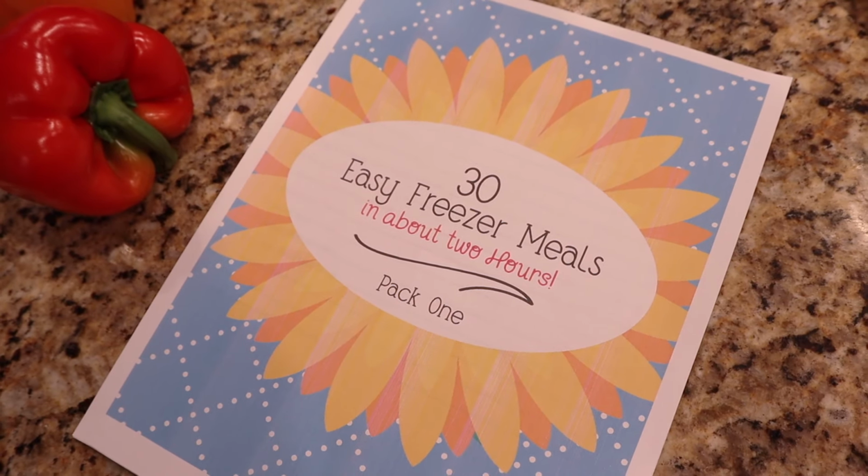And today I'm going to be cooking my way through Jamerrill Stewart's 30 easy freezer meals in about 2 hours. Now, let me say this first of all, this is pack 1 in her guide, and I'm not making 30 freezer meals. I'm only going to make 10. In this pack, she gives you 10 different recipes, and then you could make them each 3 times, meaning 30 freezer meals. I'm just going to make each recipe once.